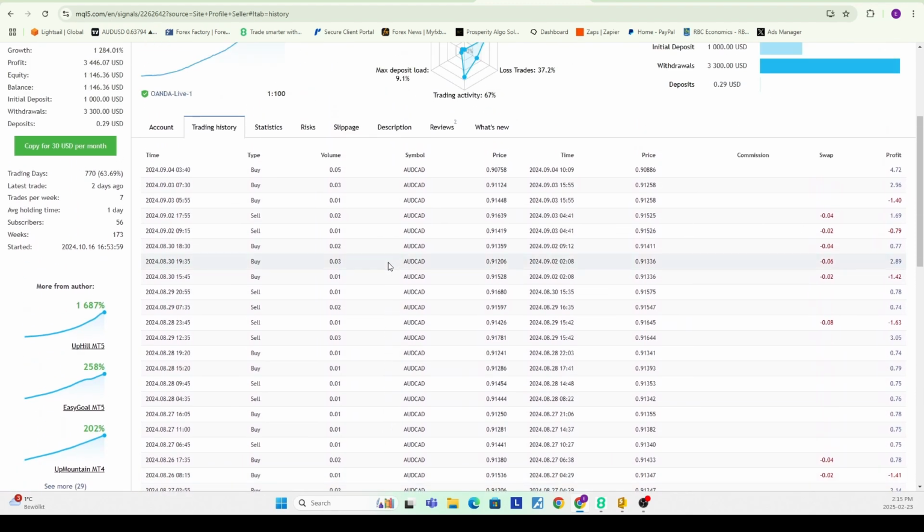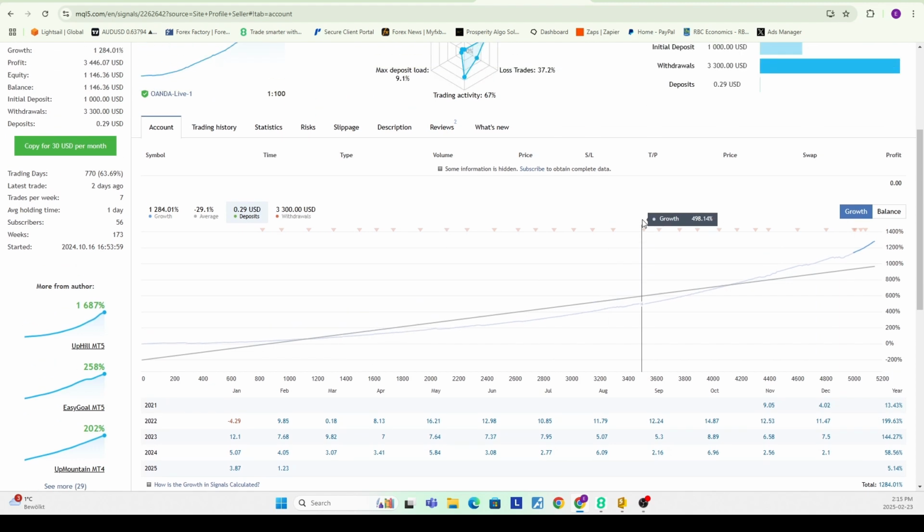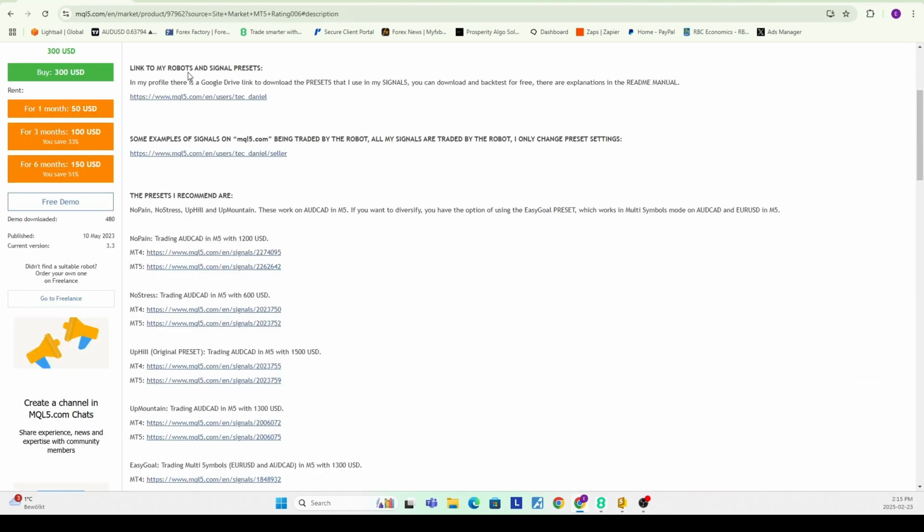But the fact that he has so many different signals with different set files, it's not necessarily a great sign, but at least they do have many, many years of consistent data, several months which are profitable, the vast majority of months being profitable for this type of system. So it is quite impressive for this style of bot. And if you like this kind of bot, so far it's looking pretty solid in terms of track record.